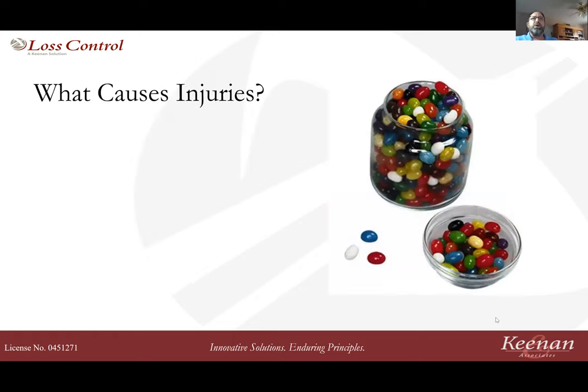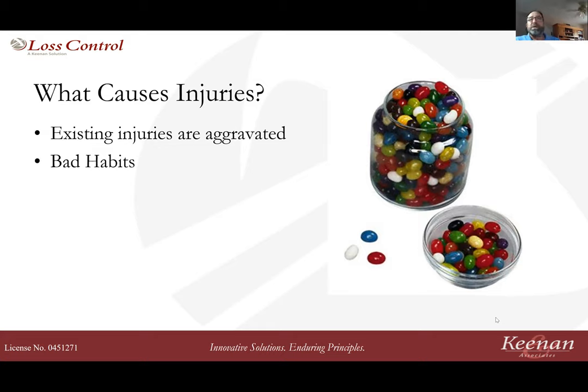Okay, so what causes injuries? It can be an existing injury that you've had for a long time. For me, it's my back. I hurt my back a long, long time ago. That tissue is damaged. It will always be damaged. And if I don't sit right and practice the correct ergonomic procedures, I'm going to pay for it. It can be bad habits, and I don't mean eating jelly beans. I mean sitting the wrong way or putting our legs up on the chair or doing something that causes us to get out of alignment using the equipment that we're using.